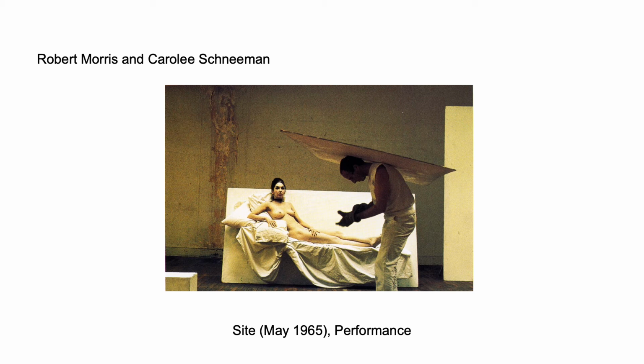It involved a series of choreographed actions accompanied by the soundtrack of a jackhammer, which erupted from a white box placed downstage and to the left. Morris himself dresses in white and wears a mask and work boots. He dismantles a construction of rectangular boards to reveal a woman. So she's sitting on stage in a box, basically, and he's deconstructing the boards and reveals this woman. The woman is Carolee Schneemann.